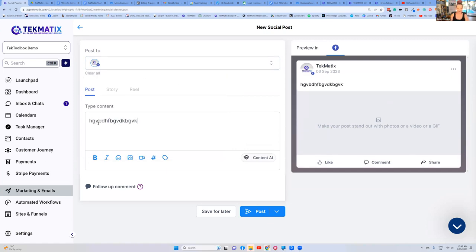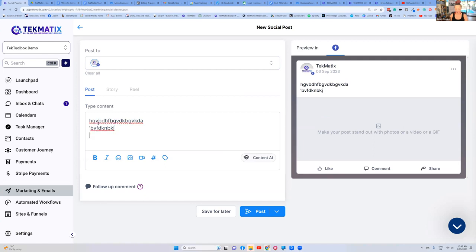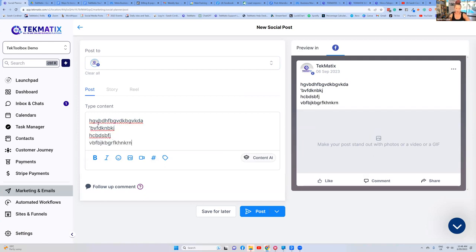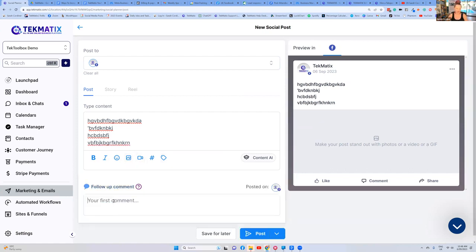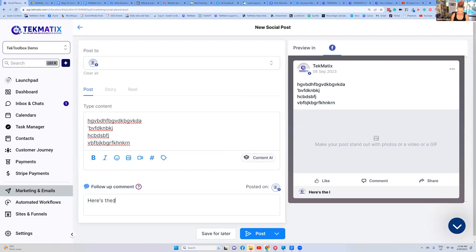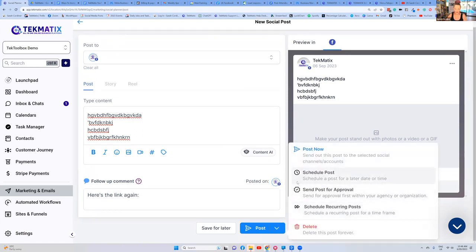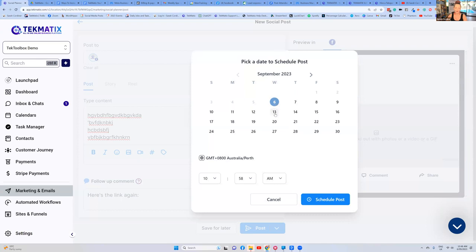And in here, type in your social media post: come and buy my thing. My coaching program launches next week. Only 10 places left. Come and join. You can upload a video, photo, everything. You can even add a follow-up comment. Here's the link. Again, you might say in the video, links in the first comments, and boom, you now choose to schedule this post. And I want that to go out on Wednesday next week at a certain time, and schedule post.